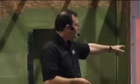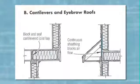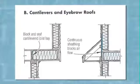If you don't do that, and this isn't enough either, it says continuous sheathing blocks airflow, phooey. Continuous sheathing does not block airflow unless it's detailed properly. Continuous sheathing with a weather barrier or comparable, you can use like Zip tape or whatever it might be if you're using that system. Continuous sheathing that is detailed to block the airflow will block the airflow. Continuous sheathing on its own will leak at the joints.